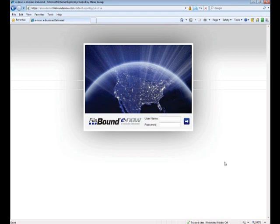Currently today in our data center, FileBound hosts just close to 1 billion images. So again, we've really perfected that technology of hosting document management over the web.